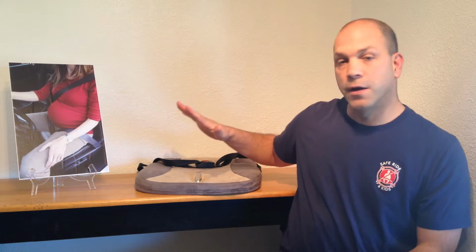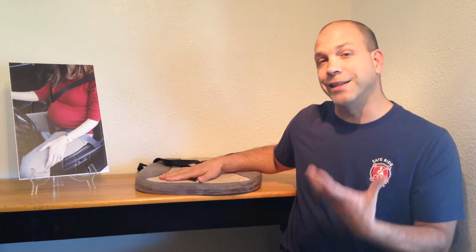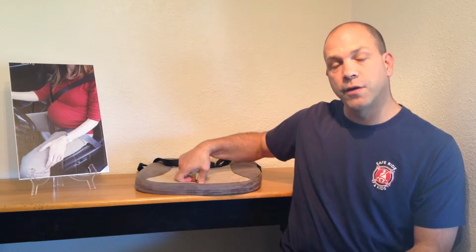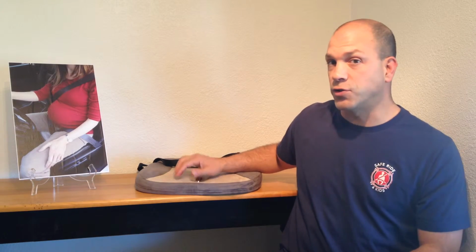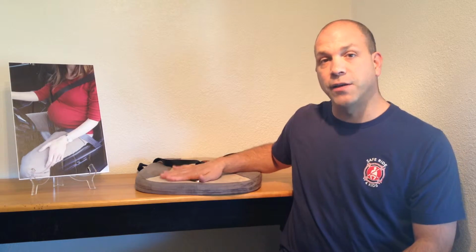We also are saying that the tummy shield is crash tested and engineered to be at least as strong as the seatbelt itself. So the strength of this hook is tested to ensure that it's going to stay in place even in a severe crash. It's an extremely well-built, heavy-duty piece of equipment. So the answer to the question, fact or fiction, it is fact.